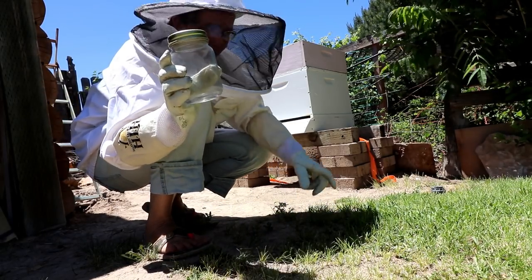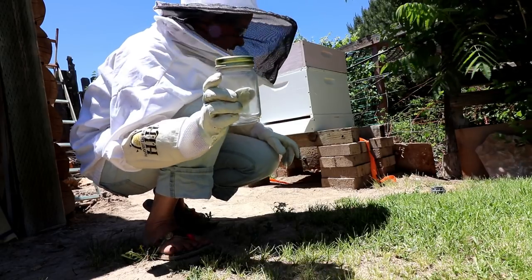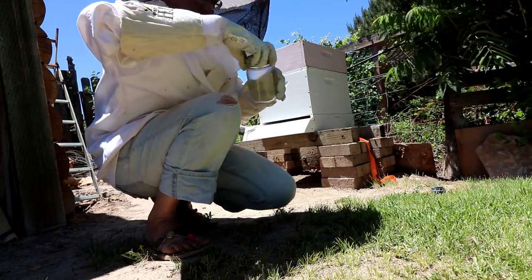Okay, so they've drank it completely, all gone, which is a good thing. So we'll hurry and get this filled up for them.